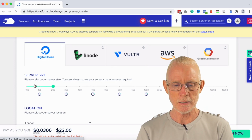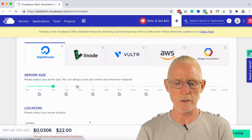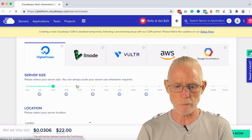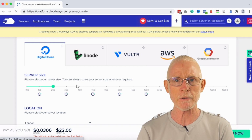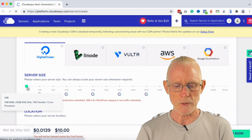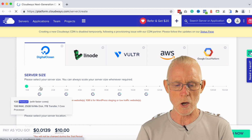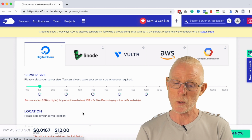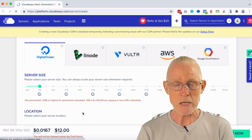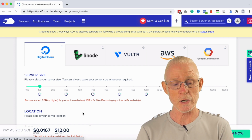Now come down here, choose your server size. Now you might think, let's go for a big server to make sure we have plenty of capacity. Don't worry about that. Start on the smallest. But if you notice the price of the smallest, it's $10. If you go up one notch to the premium, it's $12. So for $2, and I do notice that it's a lot faster. I've done my own tests, and those premium servers are actually worth it.